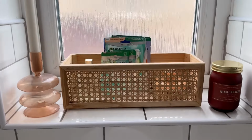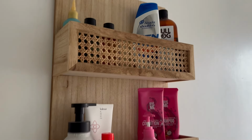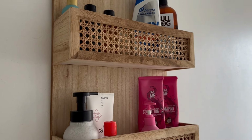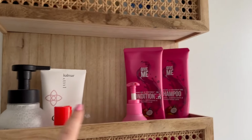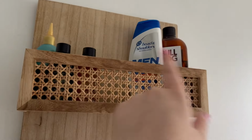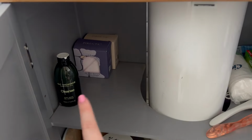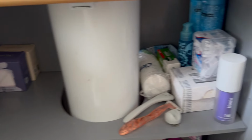Okay, I'm in the process of sorting everything out. I've put all of my face masks in here. This little shelf unit thing, I store all of the shampoo and shower products that we're currently using. So obviously we've got spares in the cupboards. So a few shower gels, my shampoo, conditioner, a few bits that James is using. And then this is how we're looking in this cupboard. So this is spare shower products. I've still got quite a few shower gels on the floor to put in.